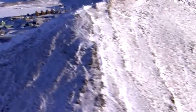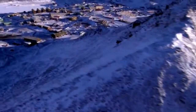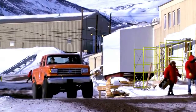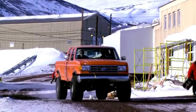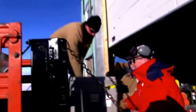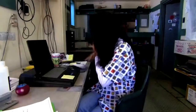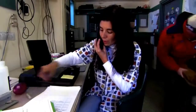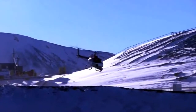So people call this place Mactown. It's a frontier outpost, a modern version of an old mining town. When the weather breaks, everyone scrambles to get out in the field. They're all chasing the most elusive kind of gold, knowledge. This year, the National Science Foundation will support 127 major research projects.